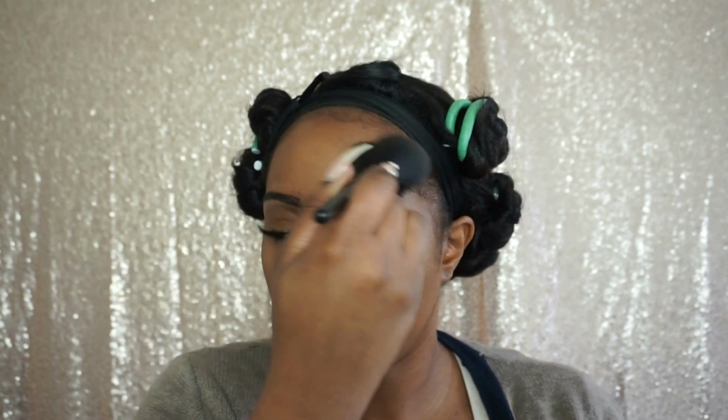And I really like to blend everything all together once I've taken off my setting powder and I finished contouring. I like to blend everything in together so it makes my face look even more airbrushed and seamless prior to putting on highlighter and blush.